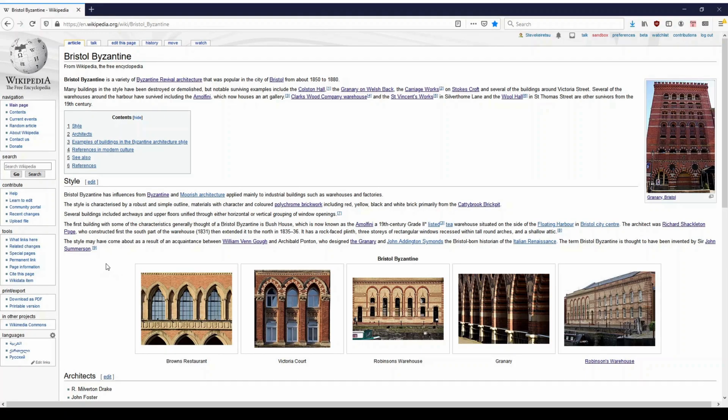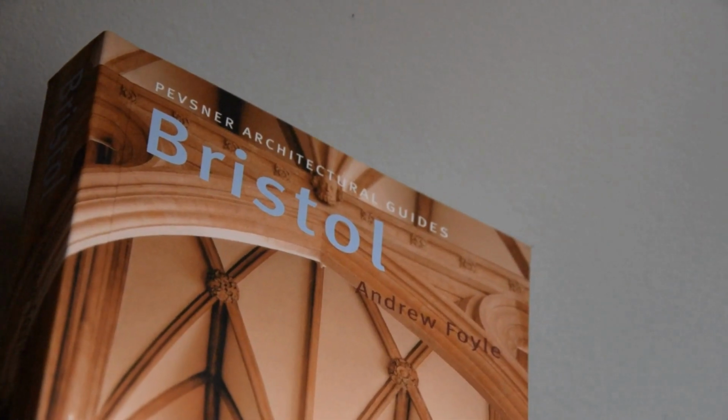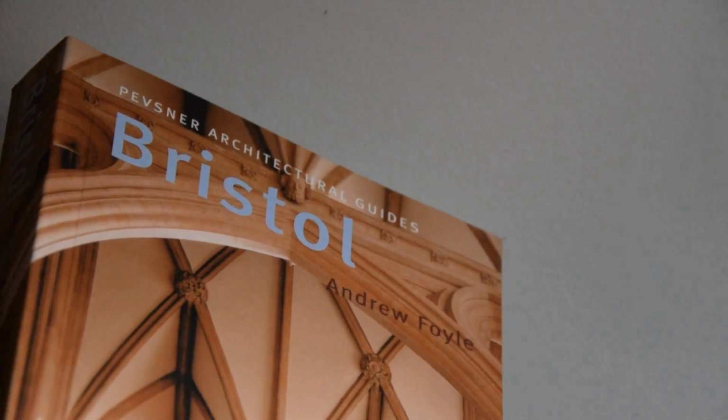After all, the term had been invented by John Summerson, who Wikipedia describes as one of the leading architectural historians of the 20th century, so as an uneducated nobody I could hardly disagree with it. I was therefore somewhat relieved when my Pevsner guide turned up and found that it complains that the category is ill-defined and the nomenclature is vexing, for there are various models for the buildings, none of them especially Byzantine. Phew, not just me then.